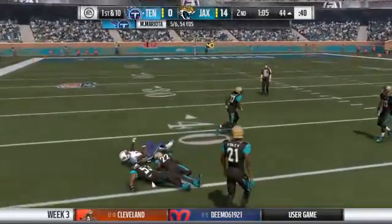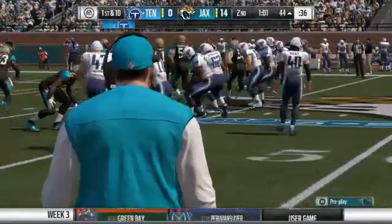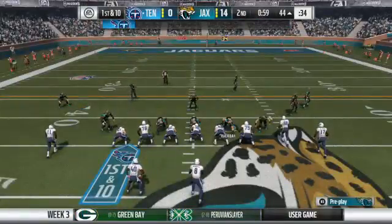And this is Parker, complete. It's a pickup of 16 there, and it'll lead to a new set of downs. And they're going to hurry back to the line now.